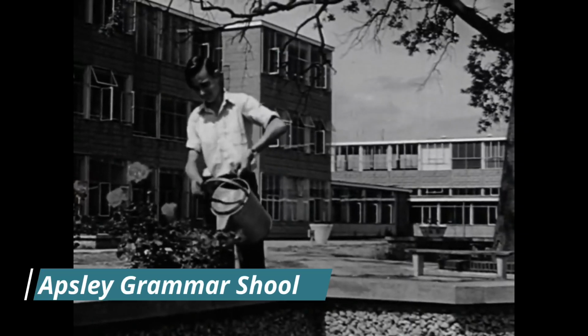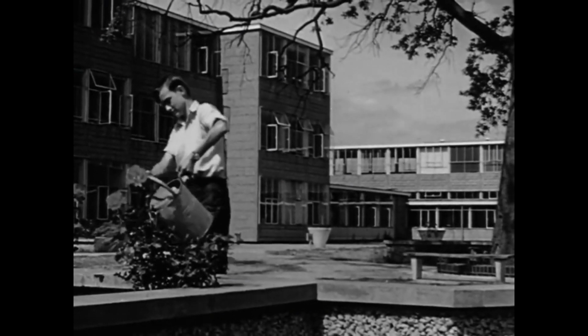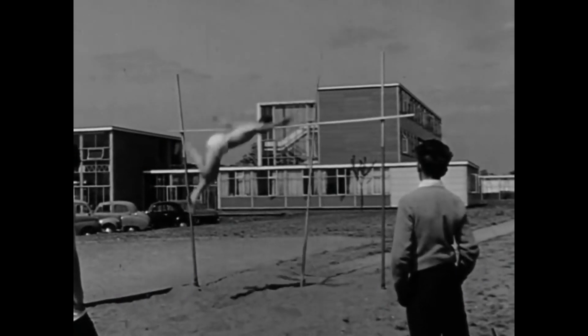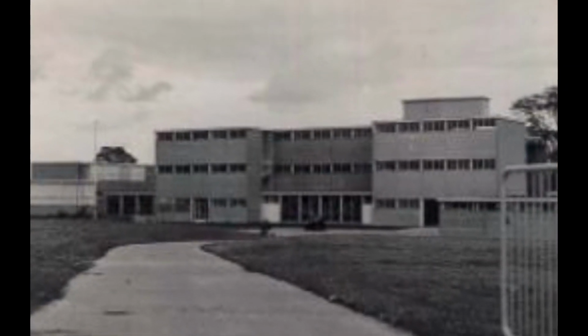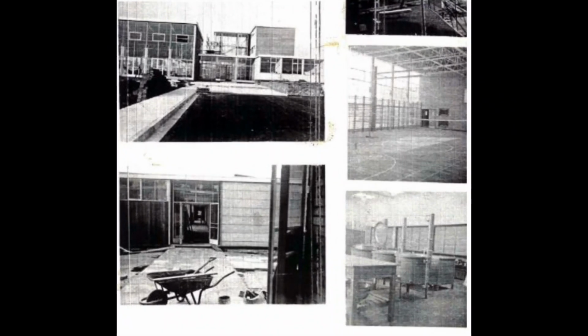Within Bennett's End, two schools were built for secondary education. One school, a grammar school, was to be called Apsley Grammar, and the other school, a secondary modern, was to be called Bennett's End Secondary Modern. Both schools were opened in September 1955. The build of these two schools used the very latest types of material and design for their construction. So modern were these schools at the time that architects from all over the UK came to look at the building's construction. They were quite unique at that time.